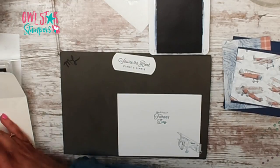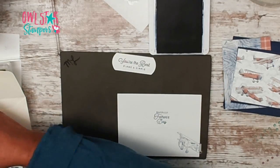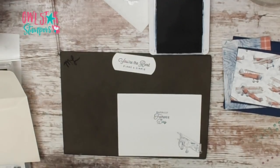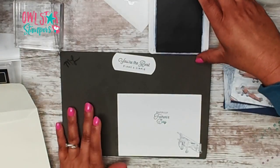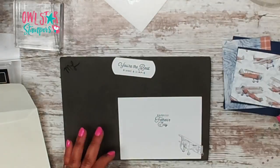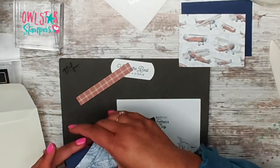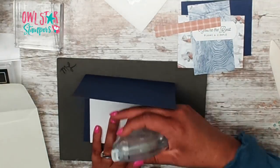All right. Let's do our assembling. Okay. I'm going to close up the ink pad. We're done stamping. And let's first put our piece on the inside with some adhesive.